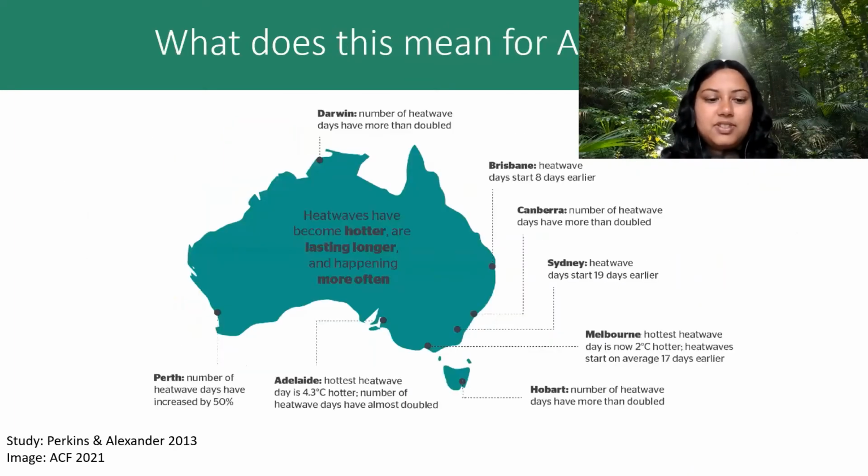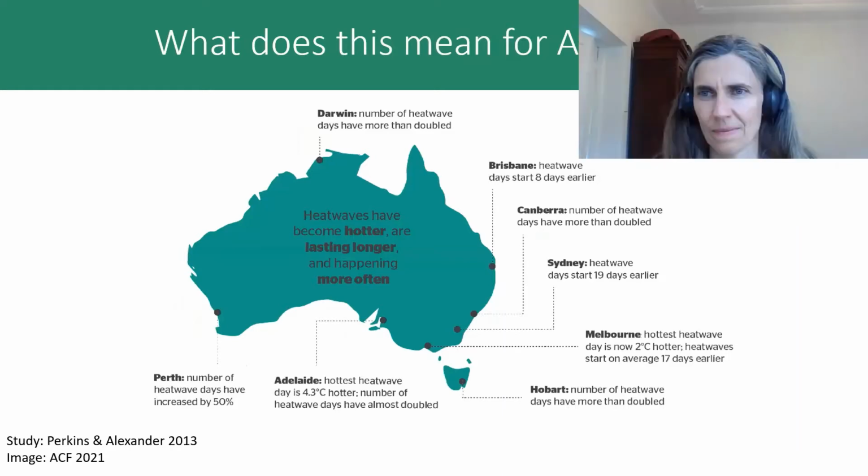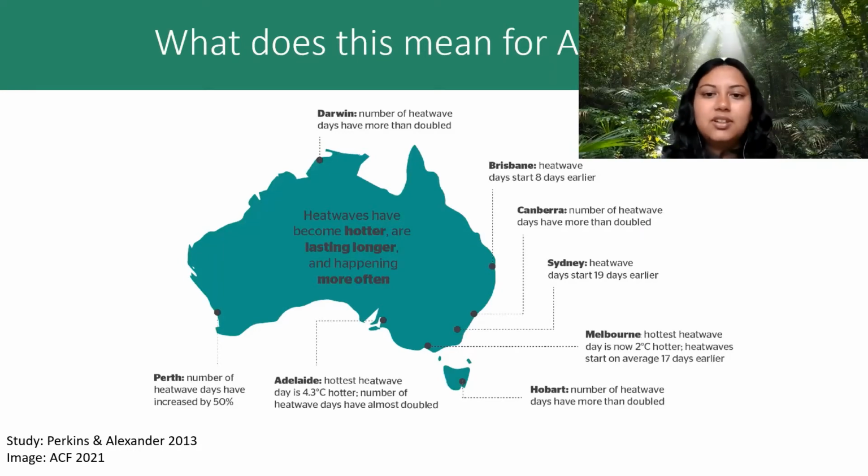These shifts in temperature have already caused some quite detectable changes in the conditions that we experience in the major cities in Australia. The heat waves that we're experiencing are becoming hotter, they're lasting longer, and they're happening a lot more often. Alarmingly, you can see in this pictogram that Sydney heat waves are starting 19 days earlier than usual. These trends are mirrored in a lot of the other major cities in Australia as well.